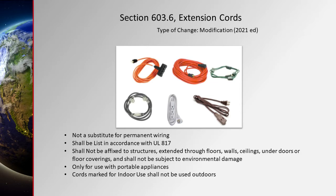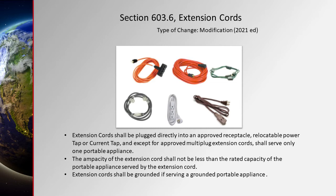Their application use states that extension cords shall be plugged directly into an approved receptacle, relocatable power tap, or current tap, and except for approved multi-plug extension cords, shall serve only one portable appliance. Word of caution here, look at the ampacity of extension cords and of the relocatable power taps to make sure they're not overloading these devices by plugging in multiple portable appliances that then cause it to draw more amperage than it's rated for. And yes, you heard that correctly. Extension cords are permitted to be plugged into relocatable power taps and current taps.